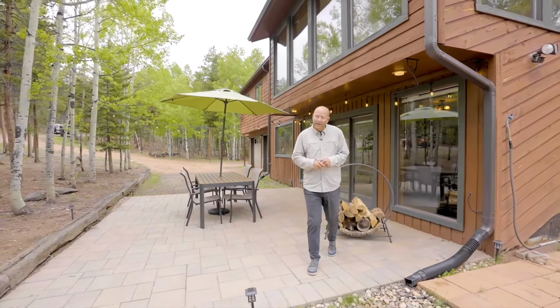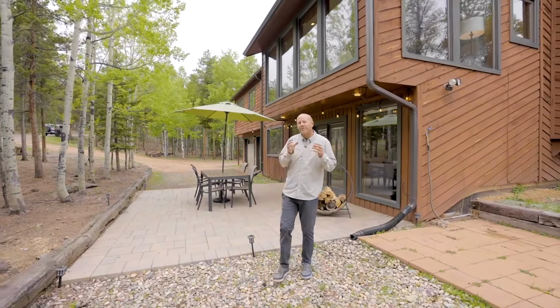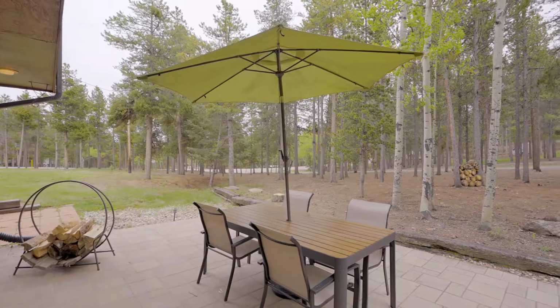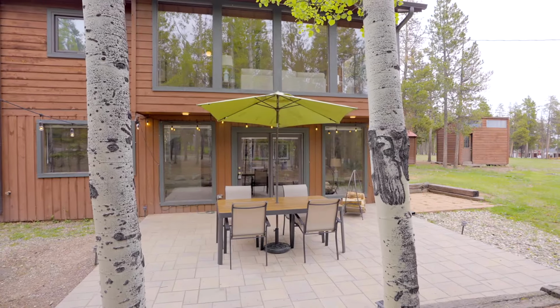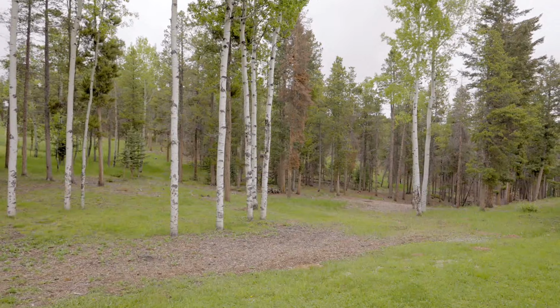So overall, what you find here is a wonderful home that's been taken care of the way somebody with skills and care and resources should take care of a home. In a wonderful location, priced accurately. I hope you come see it.